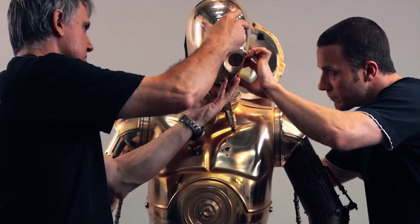Here's a shot of 3PO getting put together. He has a red arm in this movie for some reason. We don't have any idea why, but presumably he's broken down a couple more times in the time since Episode 6, so they needed to repair him with spare parts.